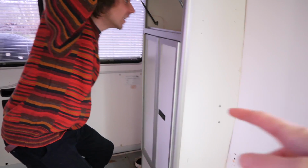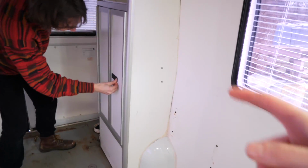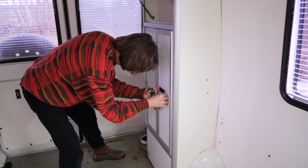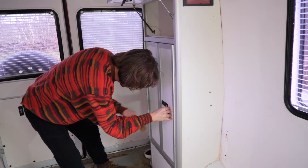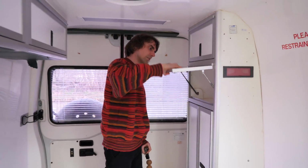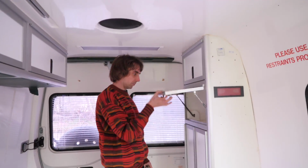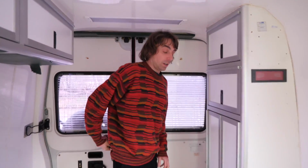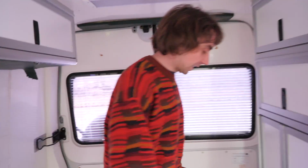Can you open that one? Because that's like almost a perfect little wardrobe, isn't it? But I can't open it. It's the only thing I can't open. I think if you just prize it open, then it'll probably loosen it up a bit. Probably just not been used for a while. God, they're loud cupboards. I might need to put some felt on them to deaden that sound.